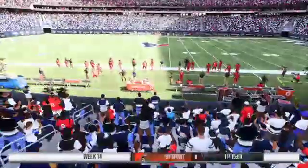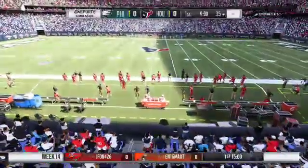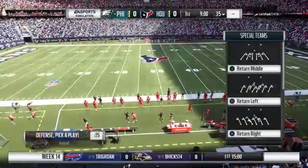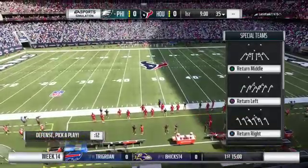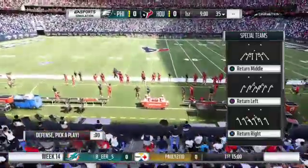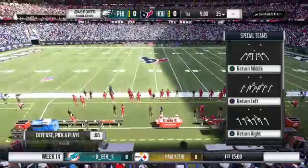yards. The scene a few moments ago, here it is. It's unlike any other in sport as both teams made their way out of the tunnel. These folks are fired up as their guys are ready to do battle between the Philadelphia Eagles and the Houston Texans.